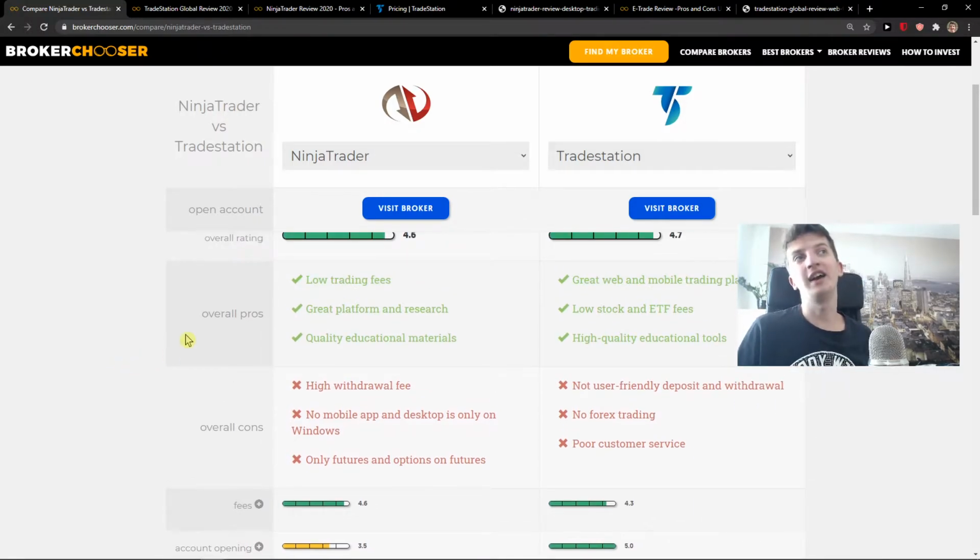But honestly guys, if I would like to trade options, I would definitely go with Robinhood. I wouldn't go with NinjaTrader, I would go with it only for futures. Options, choose something else.